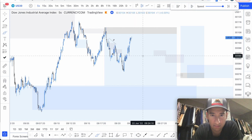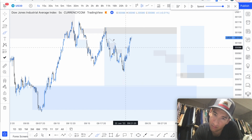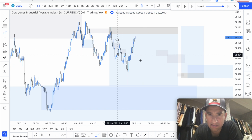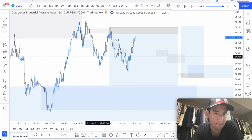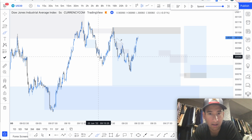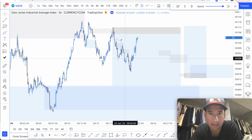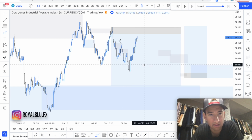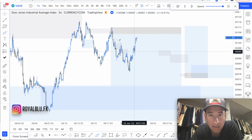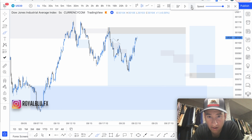So notice how price is going bullish, right? I was thinking to myself, okay, well, I'm still in this trade. I haven't taken any partials out since I'm generally scalping. I don't take partials most of the time because this is a fast market. The 5-second time frame is fast. So therefore I stayed in this trade, right?